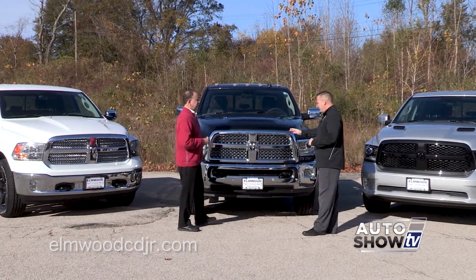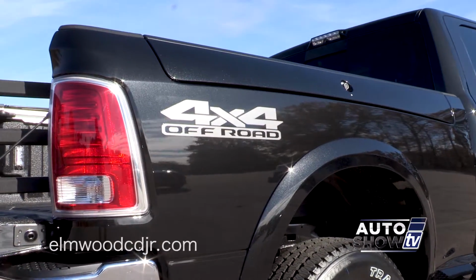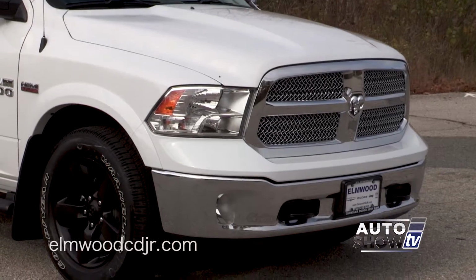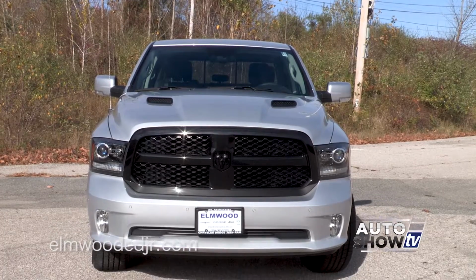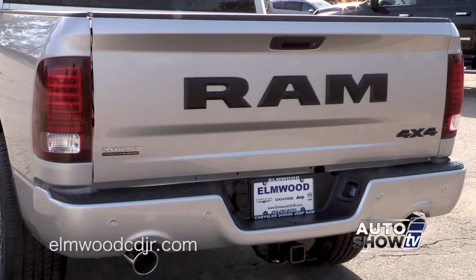Okay, so on the front of the vehicle, and this happens to be a Ram 2500, but it's the same on all the different models. You can get so many different grill options. You can get a chrome grill, you can get a black grill, and you can get a wire mesh, honeycomb, several different grill options. You can get chrome bumpers, you can get painted bumpers, you can get them with or without tow hooks, you can get them with or without parking sensors.